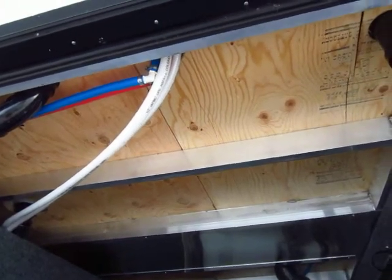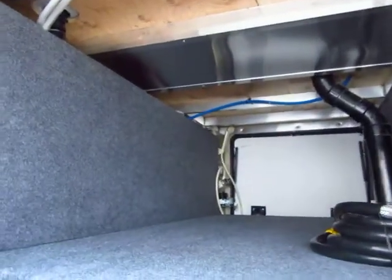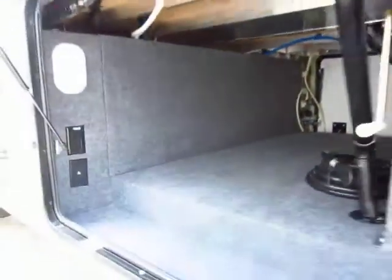If you look down here, you know what you don't see is chipboard, particle board. You see plywood and you see welded aluminum structure. You don't see screwed and bracketed aluminum structure. This is the best kind of construction you could ever hope for in a fifth wheel.